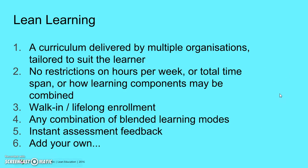So what I've tried to do here is to take some of those ideas and provide a concept of what I think lean learning might look like. So there might be a curriculum delivered by multiple organizations tailored to suit the learner across a lean enterprise. There will be no restrictions on hours per week or total time span or how learning components may be combined. So we get rid of a batch and queue mode and have a more flow approach. There will be walk-in, lifelong enrollment, any combination of blended learning modes, so we would have a pull approach rather than push. And there will be instant assessment feedback, for example, perhaps just one way in which we might think about removing inventory from our system. And you might want to add your own ideas about how some of these lean ideas could work in learning.